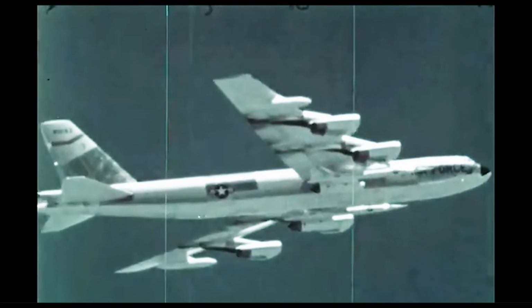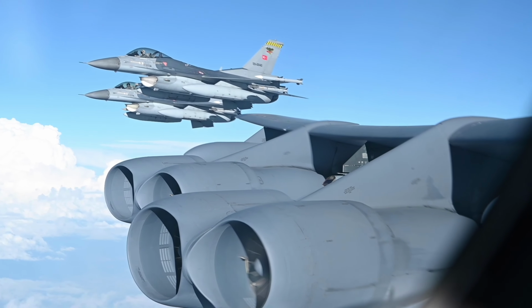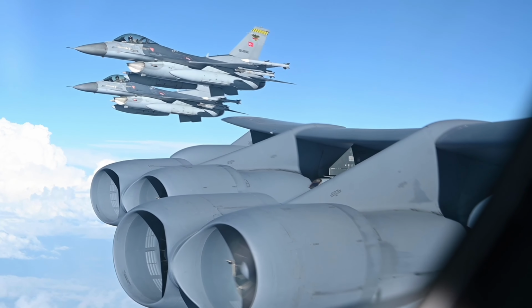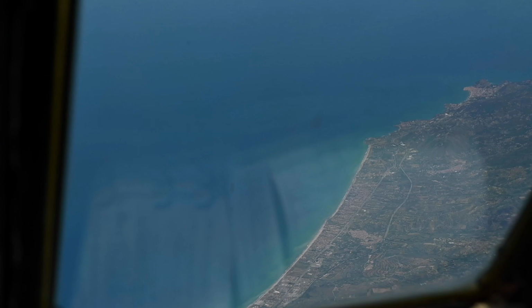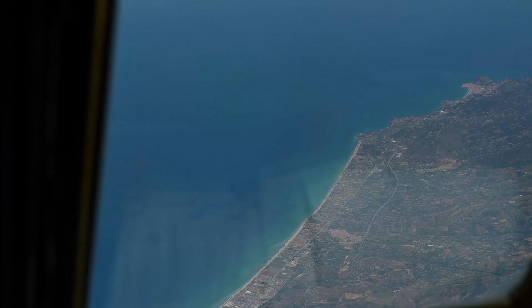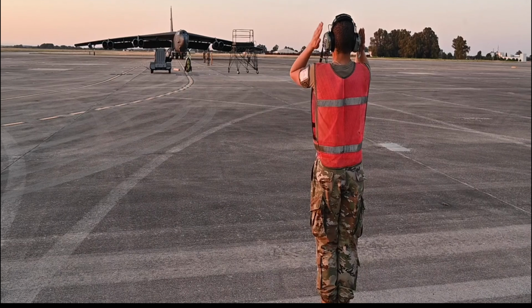Boeing's answer was enormous. A swept-wing, 8-engine bomber, capable of flying nearly 9,000 miles without refueling and carrying up to 70,000 pounds of weapons. It was built for a war no one wanted to fight, but one everyone feared might happen at any moment. A giant in the sky.